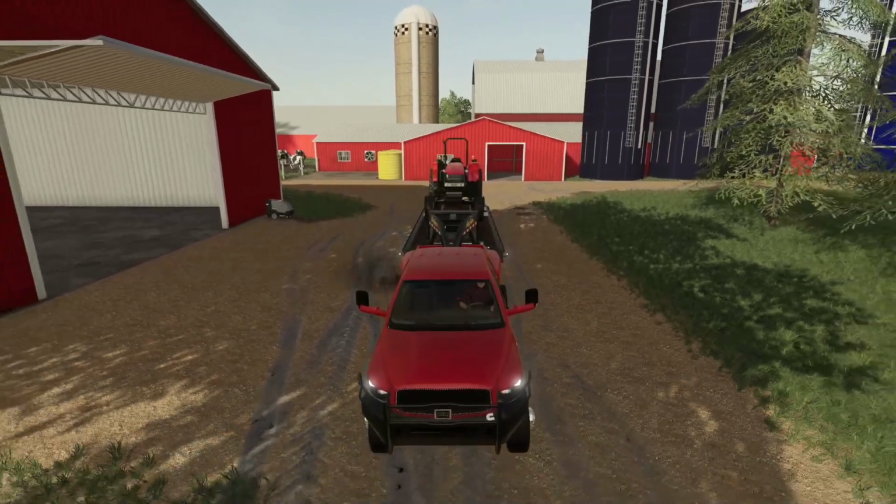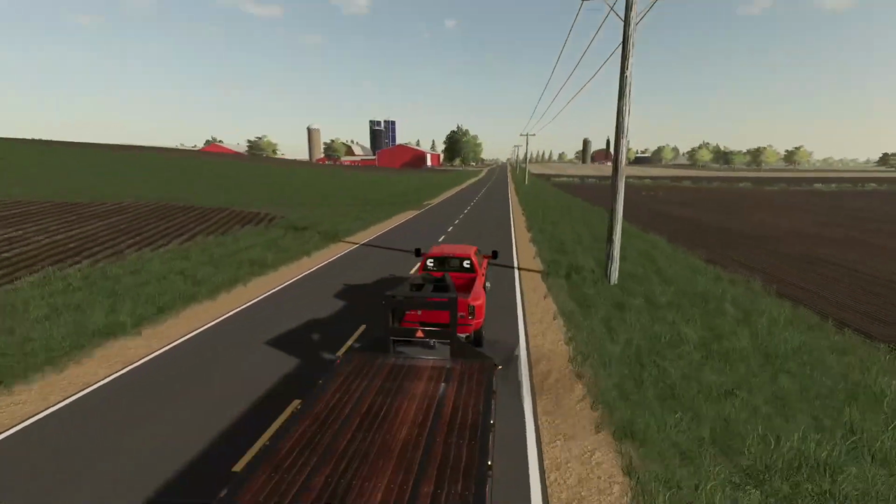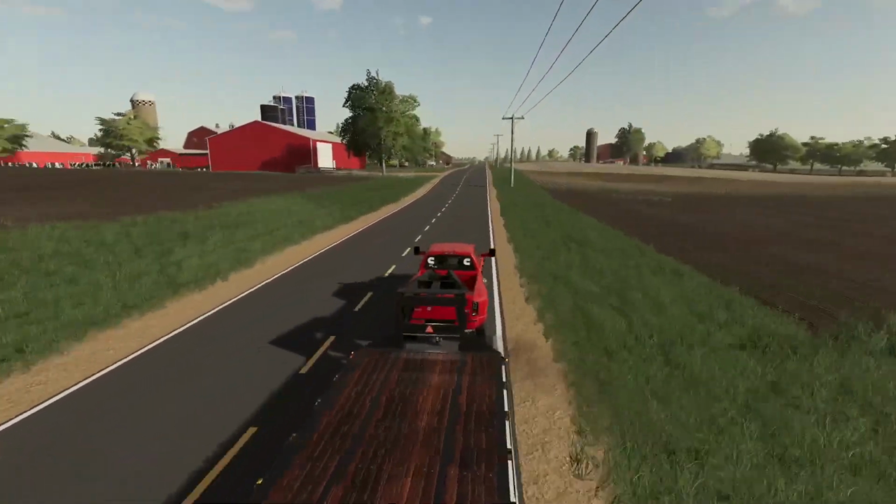There we go, second tractor loaded up. I'll catch up with you all here after a bit. All right, second tractor dropped off. There we go, busy day so far. We need to get after cleaning that pen now.